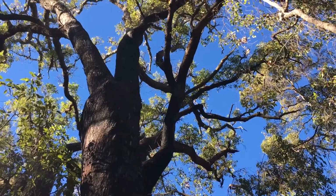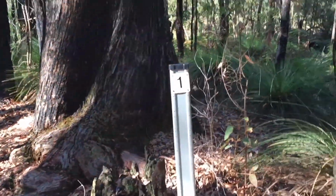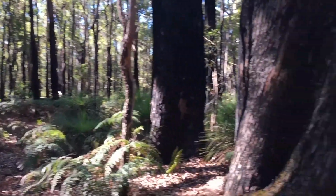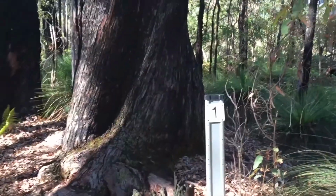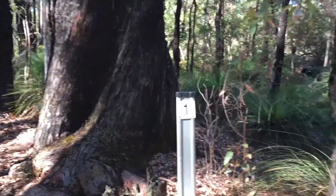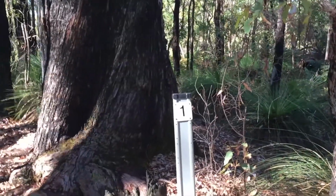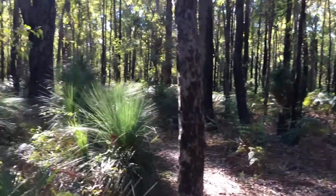You notice that the foliage is just starting to grow back on this one. There is dieback around these areas, and it does affect the foliage on the top and the trees. The charts, the maps, you can download off the internet. I think they're about $2 each, and print them up for yourself. Good to have. Got lots of information about the area.